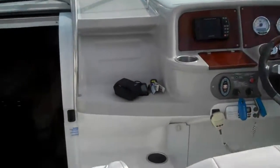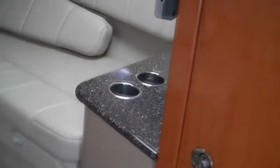Here we are traveling through the main cockpit here. We're going to check out downstairs. I'm going to go over some of the electrical systems on the boat real quick. We're going to get into more of the features inside the cabin, but you get a brief view of it real quick.